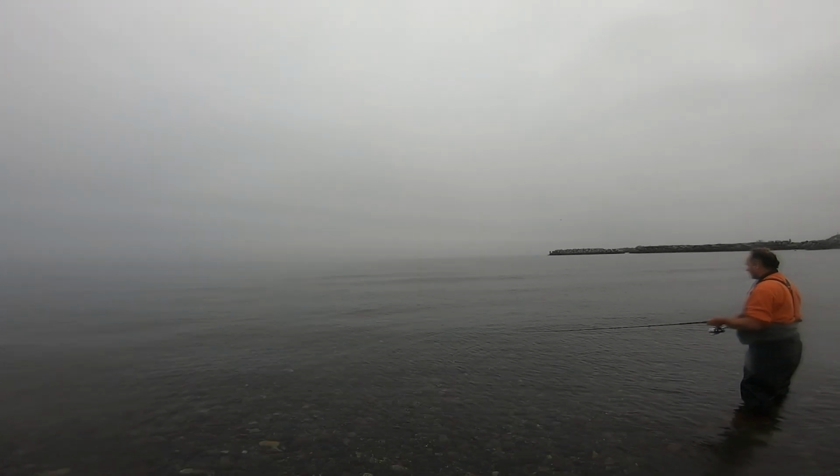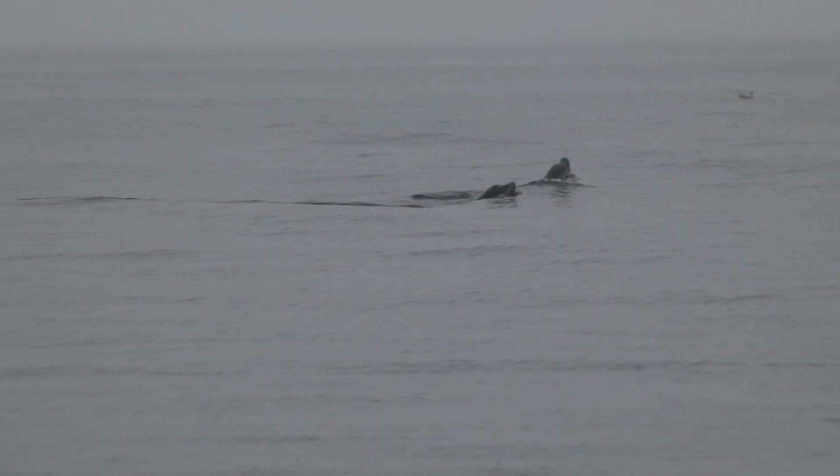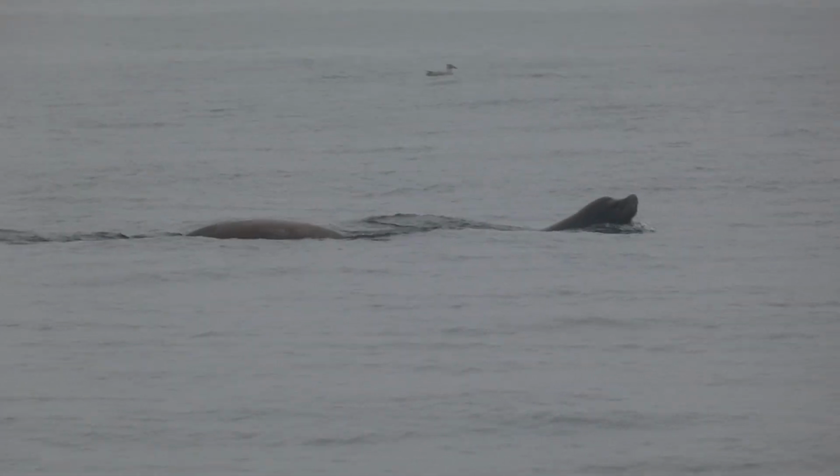Literally right after we released that fish, another group just came by and I got a big strike. And Dad had a fish go after his spoon. There we go, that's my shot.